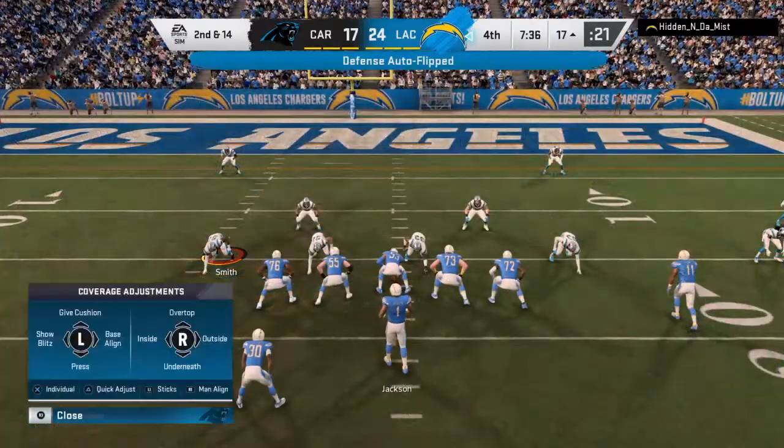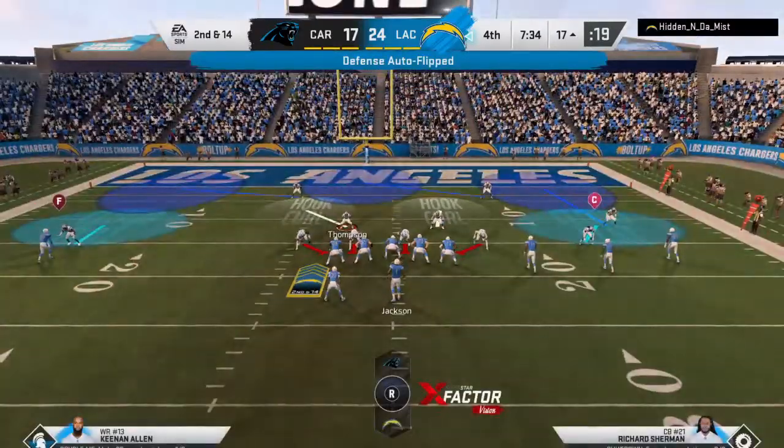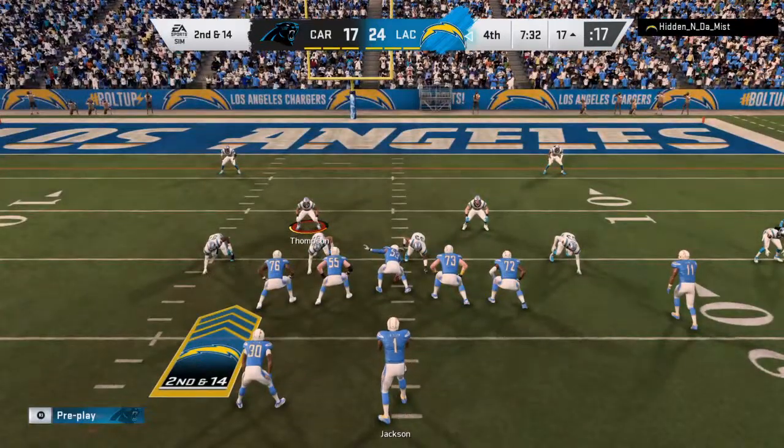Here we go. Put a team on it. Man, that's trash.